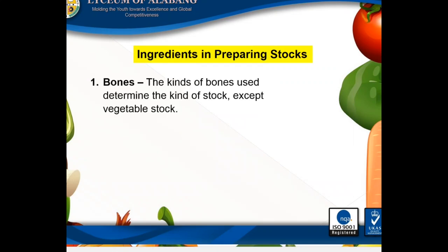Number one, bones. The kind of bones determines the kind of stock, except vegetable stock. Bones contain collagen which, when simmered, forms gelatin. The more gelatin there is, the more body it will have. When chilled, a good stock should actually solidify. Types of bones naturally high in cartilage include knuckle bones, which are found in large joints, and bones of younger animals, such as veal bones. These two are the best in making stocks.